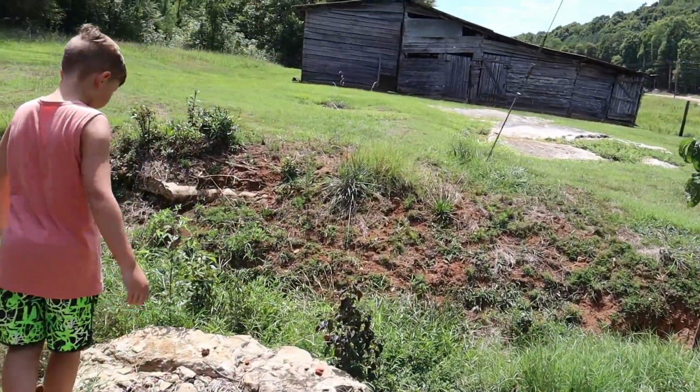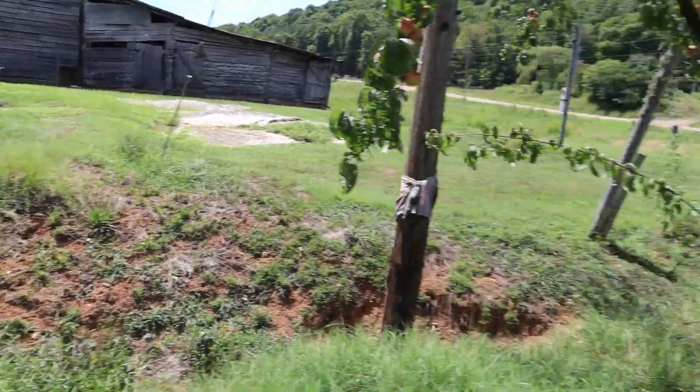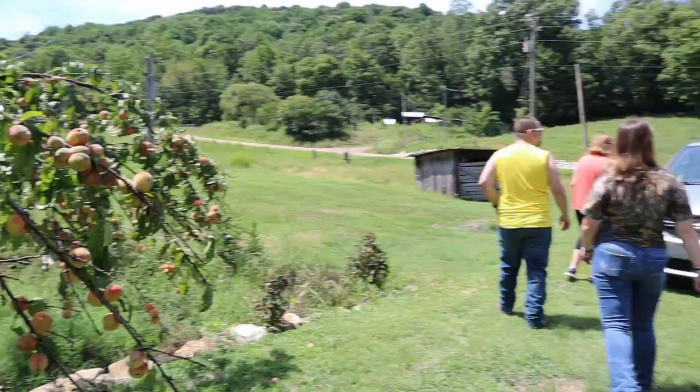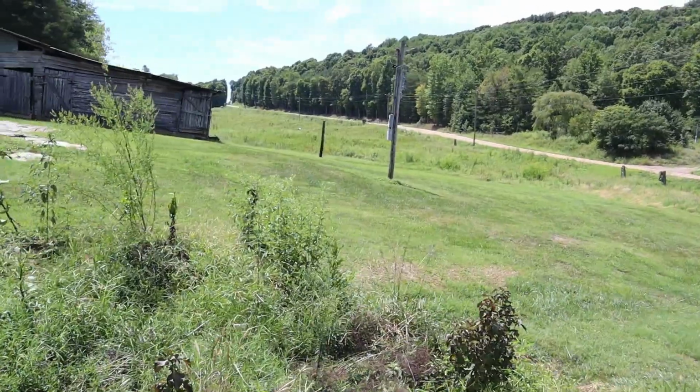Let's go around. It's flat over here, honey. You don't know what you're gonna step on over there. This way, honey. There's a peach right there. Oh yeah, tons of peach trees. Gene, I never seen so many peaches. These limbs back here broke. They had so many on them. Yeah, 2x4. I'm at it.